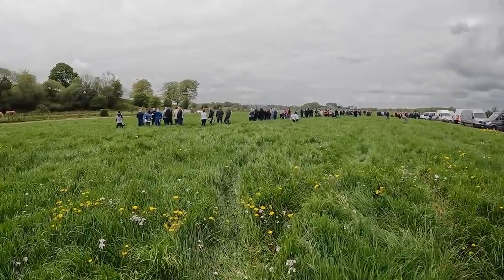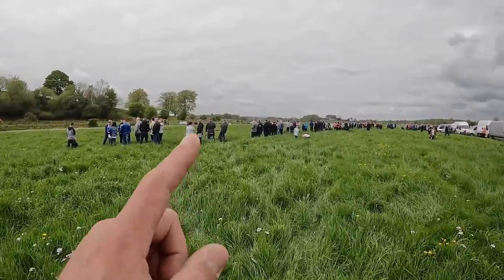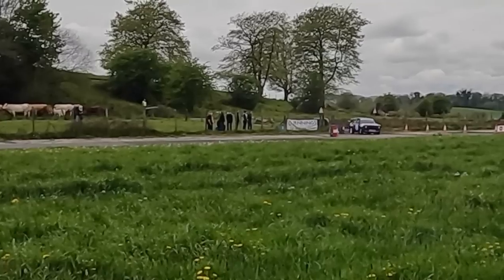Just chatting to one of the lads I was chatting to the other day when we went to see one of the collections, and he was saying that this might be a good spot. Try and catch some sideways action.